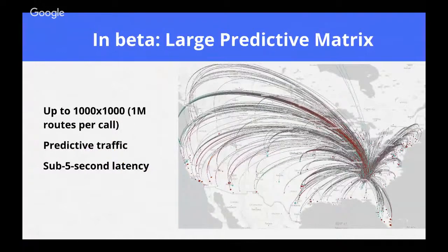So now onto the new stuff. This is the really exciting piece my team has been really, really hard at work on. We are launching an expansion of our Matrix API. So the Matrix is really great, but wouldn't it be better if it was bigger? So we're calling it the Large Predictive Matrix, a nice descriptive name.